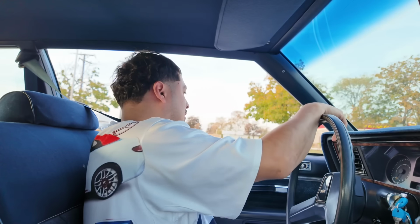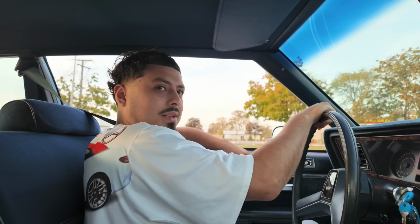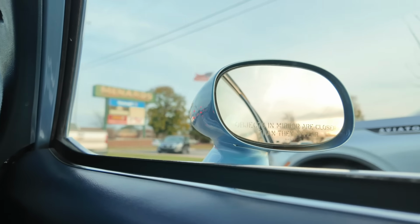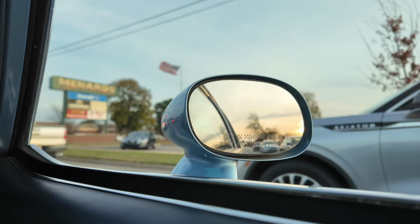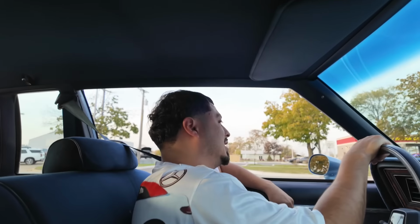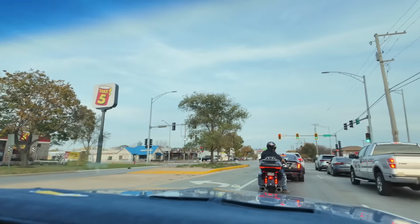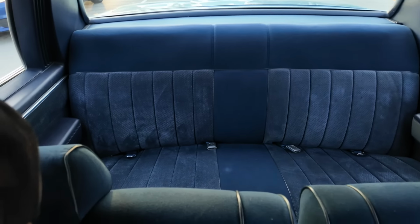Why do you still got your signal on? Oh, shit. And I didn't even have a right side mirror back then. Back then it was just the left side. You know what the mirror says, right? Whatever is in the mirror is closer than it appears. Okay, see, feel me? You know your rules. I remember that. But like I said, the right side back in the day, they didn't even use that. You used to have to always look at your blind spot.